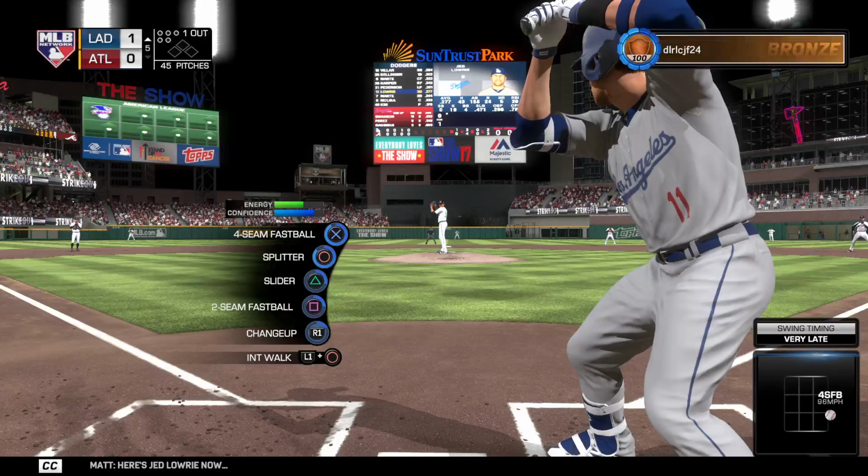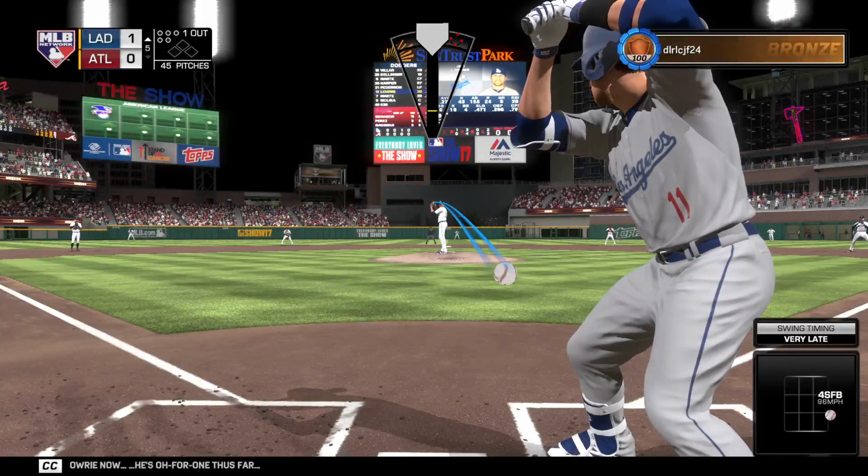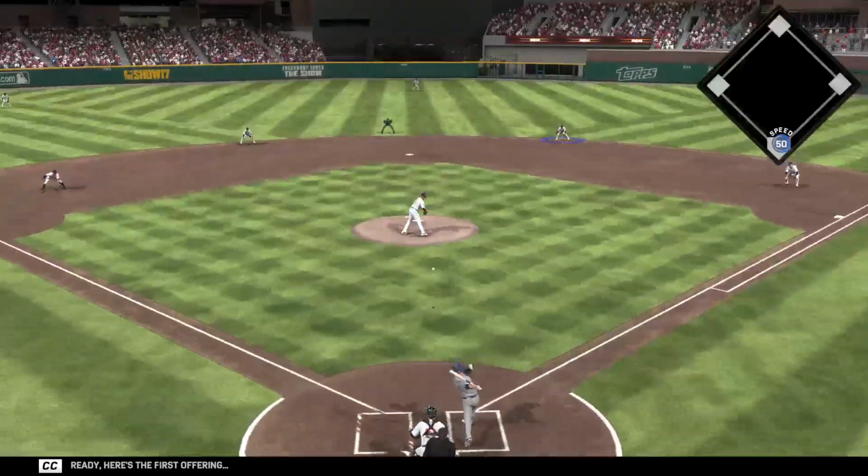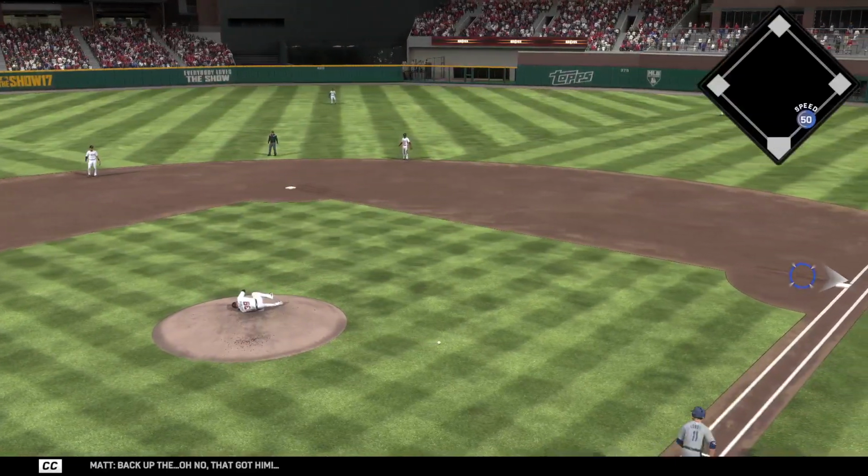Here's Jed Lowry now, up next for the Dodgers, 0 for 1 thus far, third baseman Jed Lowry. He's ready. Here's the first offering. Back up the... Oh, no, that got him.